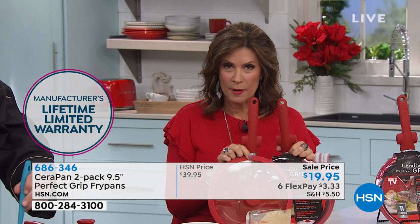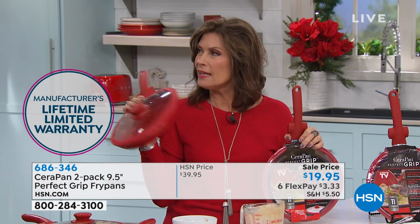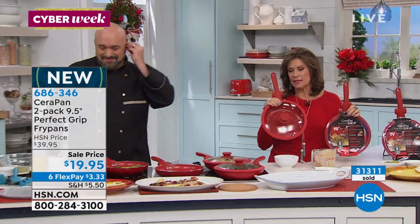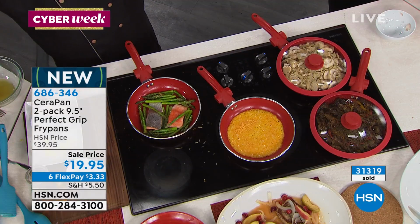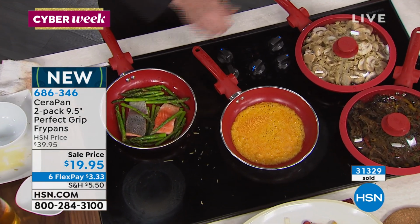So you're getting 2 pans, not 1, but 2 complete pans with the lids, those pour spout lids. I love that they did the pour spouts in the lids. On both sides, right in the lid, beautiful. Rather than doing it in the pan, they did it in the lid. So the lid can then keep the seal, because when they do the pour spouts on the pans, you can never get the right seal. So finally somebody, CeraPan, went, hey, let's put the pour spouts in the lids.